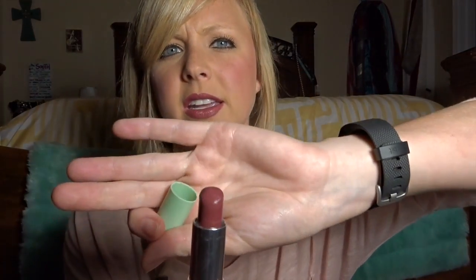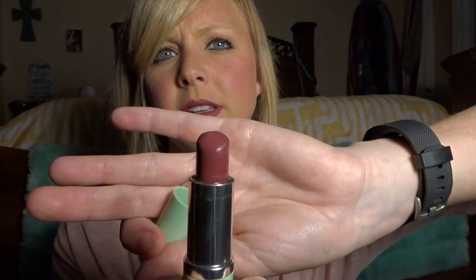This summer I have been obsessed with this pink lipstick that I actually have on right now, if you can see it. This is what it looks like. It's Clinique and it's pink. And I have been loving it all season long. But since we're transitioning into fall, I'm probably going to be switching to a red pretty soon.